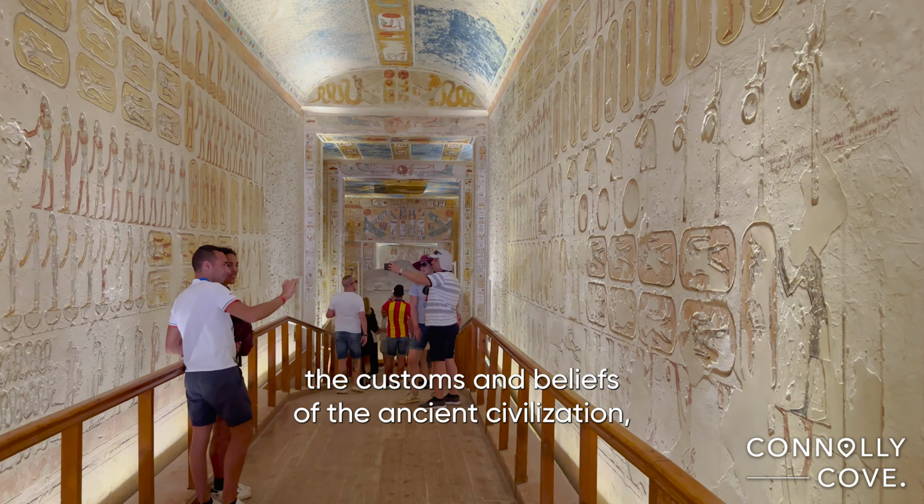Amidst such historicity, one cannot help but feel insignificant as a mere blip in a legacy that has endured for millennia. The tomb, more than just a popular tourist site, is a testament to the inventiveness and resourcefulness of the human spirit.